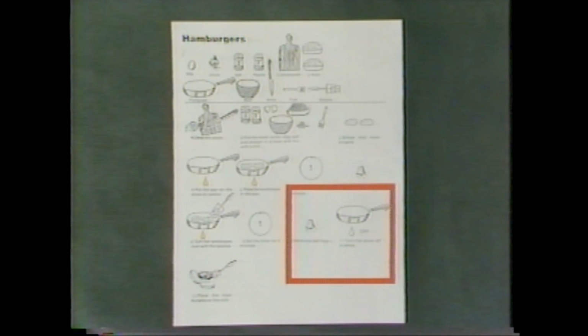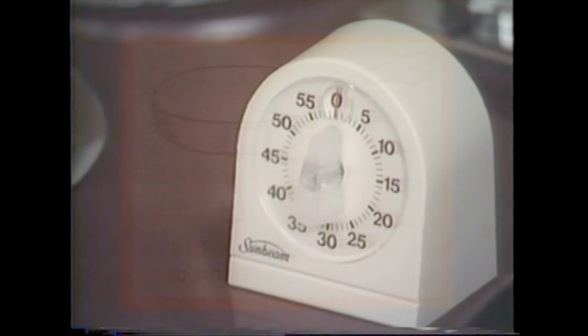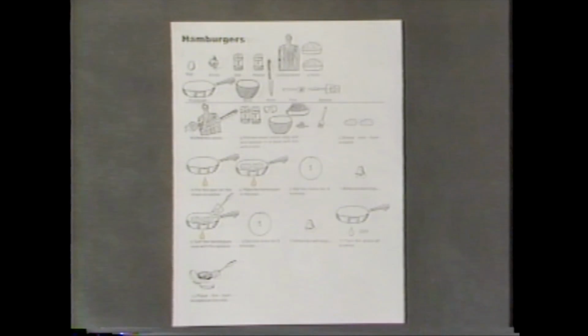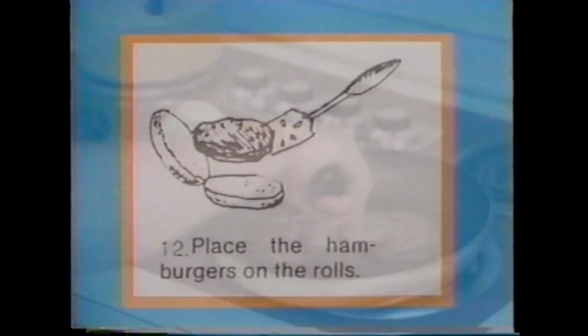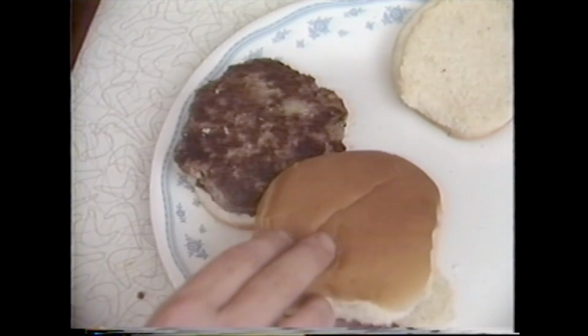Steps 10 and 11. When the bell rings, turn the stove off to white. Step 12. Place the hamburgers on the rolls. C'est magnifique.